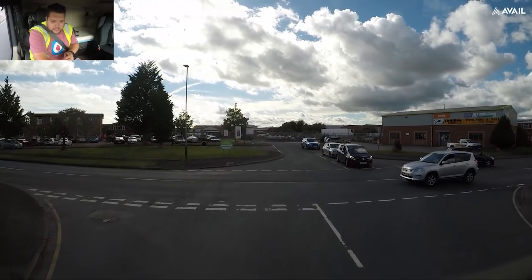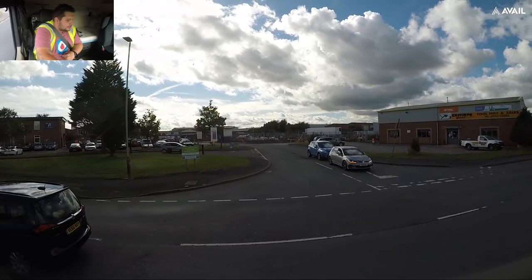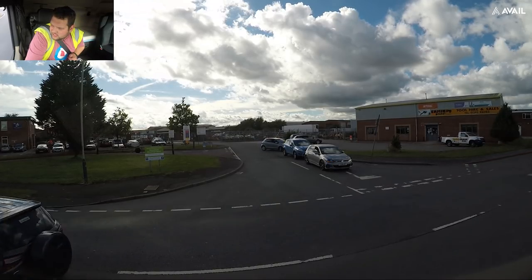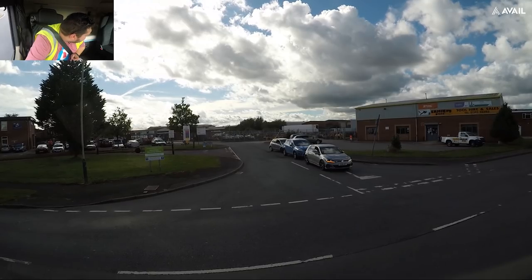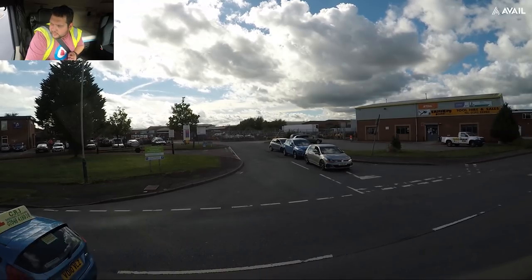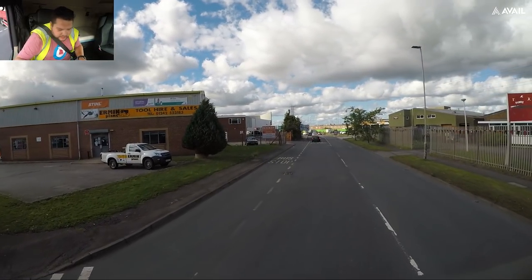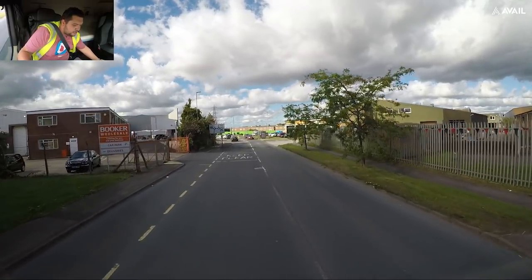Now this could be a nightmare to get out of. Got to learn a car there. Okay, I could go after this black car if I'm quick and the car opposite don't go. Yeah, we're good. We worked that out between us. That's cool. Right, windows up, beacons off.